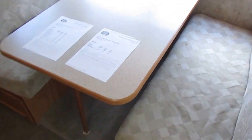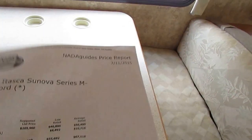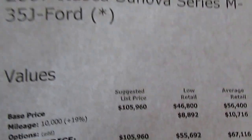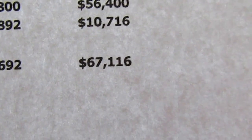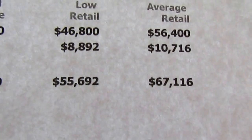Here's the current NADA. And like I said, folks, this is not counting the rarity of it, because you'll look at 150 regular Class A's before you find another bunkhouse. 07 Itasca Sunova 35J, no options, just adjusting for the 10,000 miles. Average retail $67,116. I'm not asking $67,000, folks. I'm asking $59,900. Now, this is the true NADA right here.